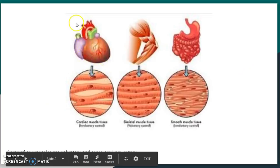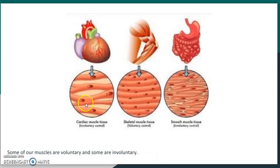Again, here's a picture of your heart. And this is what the muscle looks like inside of your heart. And the only cardiac muscle we have in our body is our heart. Skeletal muscle, as I mentioned before, is found along your skeleton. So you can see this figure's arm covered in muscle. And that is skeletal muscle that is lining your skeleton, that is attached to your bones.